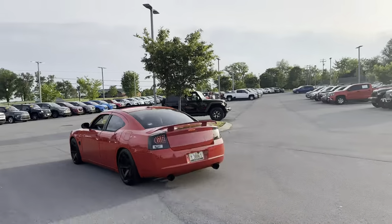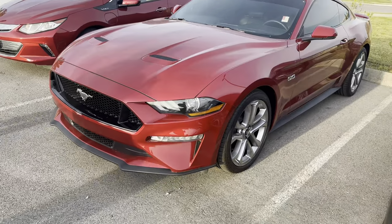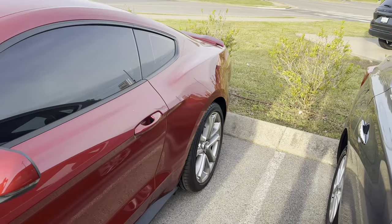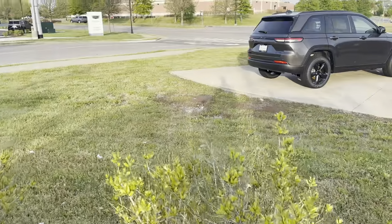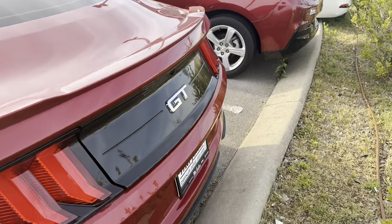That's why your drive shaft messed up now. But yeah, they got this nice Mustang right here. It's a 5.0, it's a 10 speed though. I want it in the manual. And this bird over here keeps making all this noise. But yeah, I like this though.